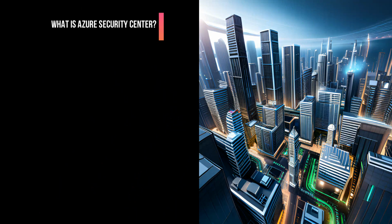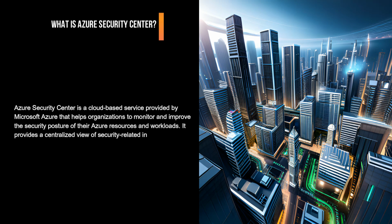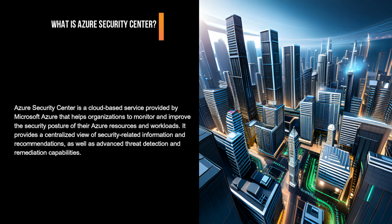What is Azure Security Center? Azure Security Center is a cloud-based service provided by Microsoft Azure that helps organizations to monitor and improve the security posture of their Azure resources and workloads. It provides a centralized view of security-related information and recommendations, as well as advanced threat detection and remediation capabilities.